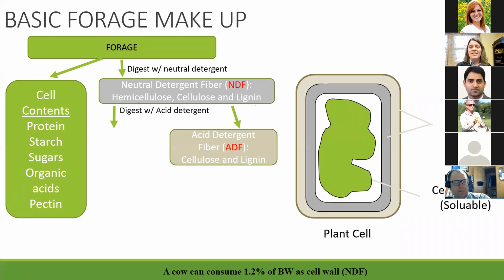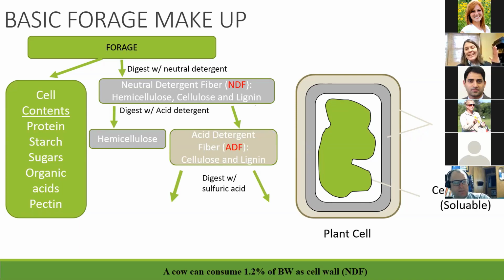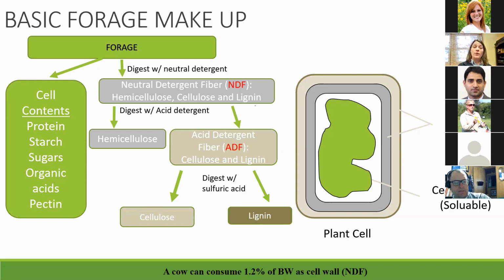So NDF is going to control intake, and then the lab will analyze it further down and determine the ADF, and that's going to be the portion of the plant that is truly indigestible. The sulfuric acid will shake out the lignin portion, which is truly indigestible. And that's how we're going to know what she's capable of, what those microorganisms are capable of utilizing, right?